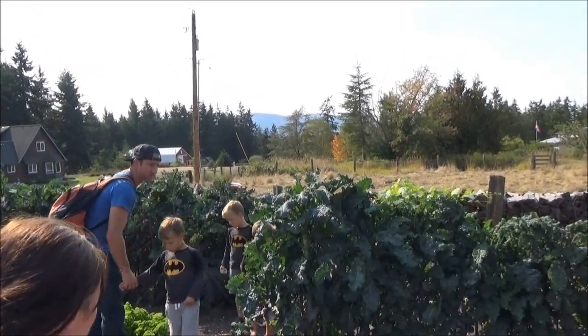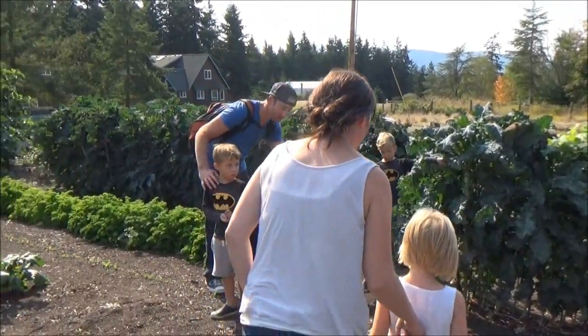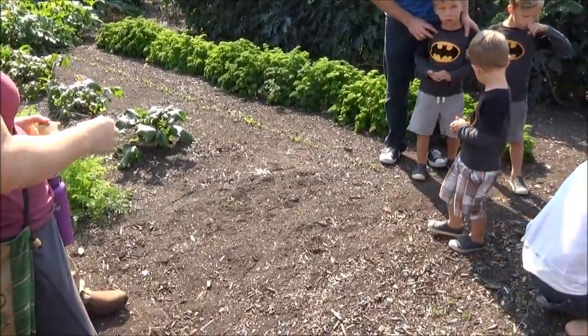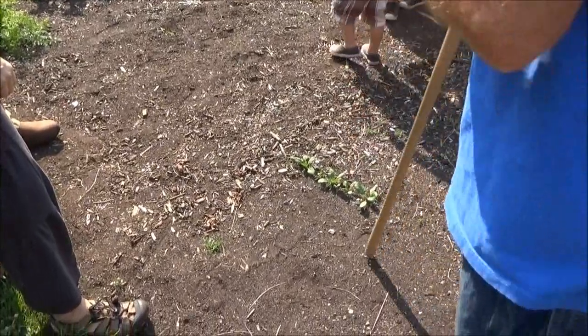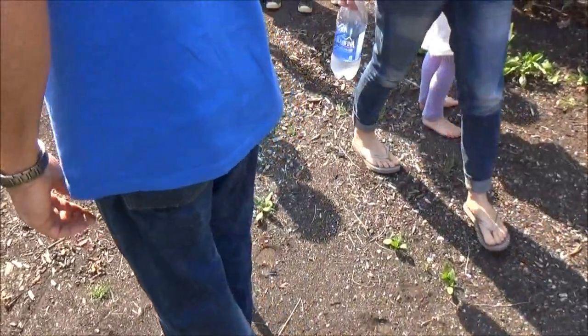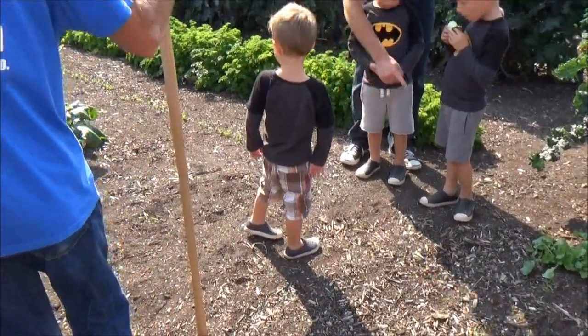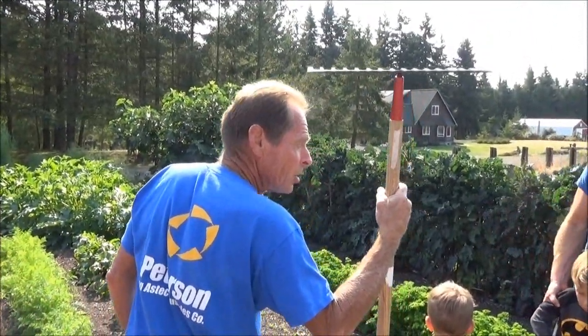Now over here in this garden, see right where that guy's standing? There's spinach under his feet. Right under him. This is going to be my winter garden, so we don't want to walk in these places. See those? Look, that's all growing. I don't know if you notice the size of this kale compared to yours.